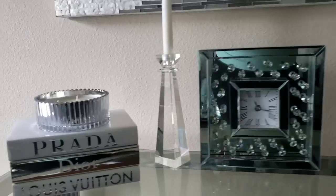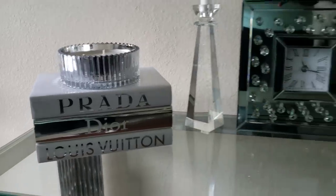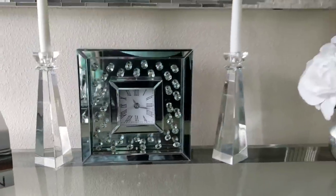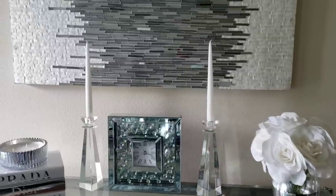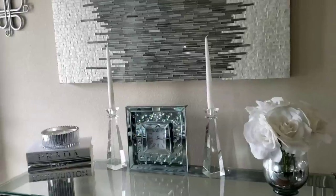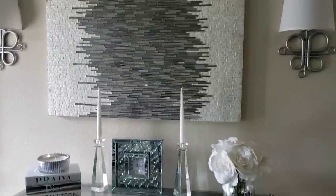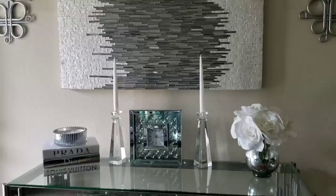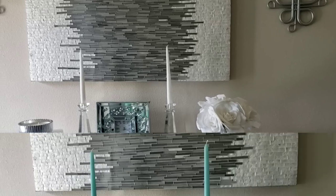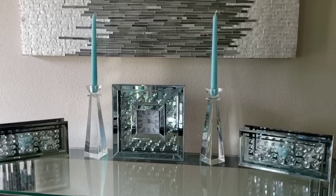Now, the next one that you're seeing, what I did was I added my coffee table books that came from Etsy, a candle from Home Goods, and a bling clock that actually came from Pier 1. Okay guys, in this particular setting, I added two tea light holders that actually came from Ross.